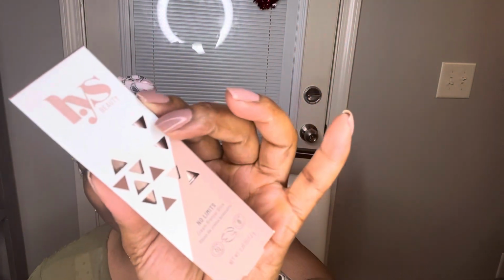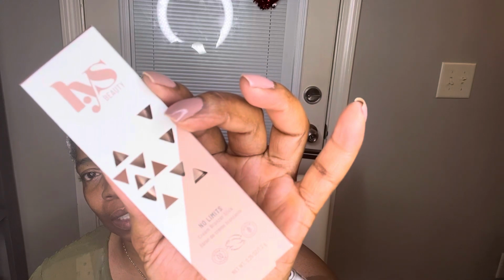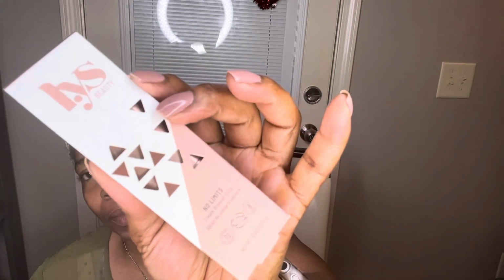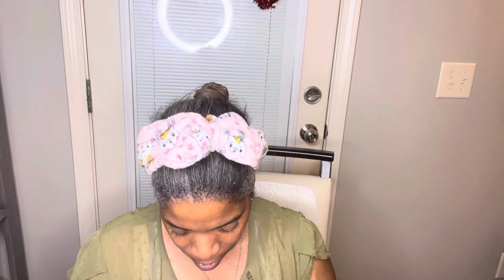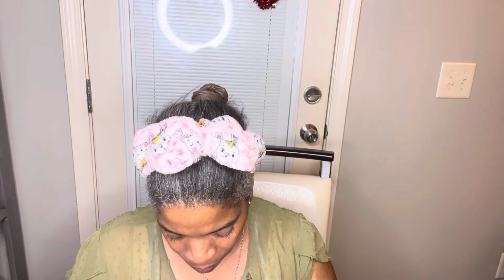No Limits Cream Bronzer Stick. No Limits Cream Bronzer Stick. And this is out of the Ipsy box. Let's go ahead and unmask this one. It is in a weird box. So bear with me.